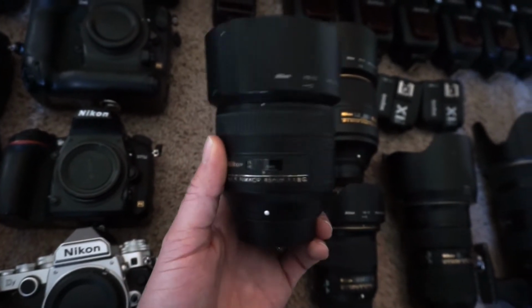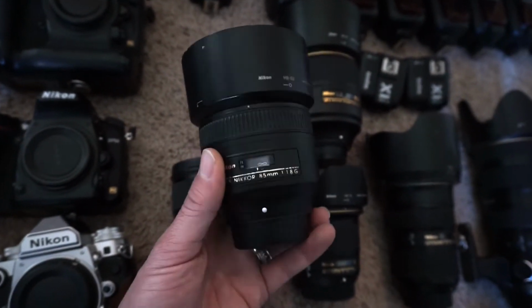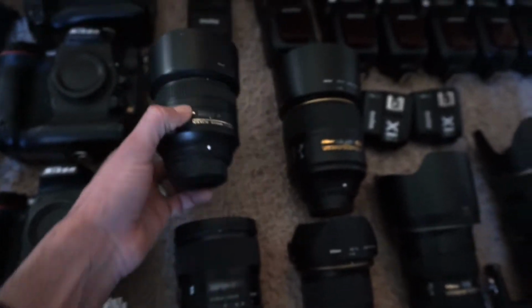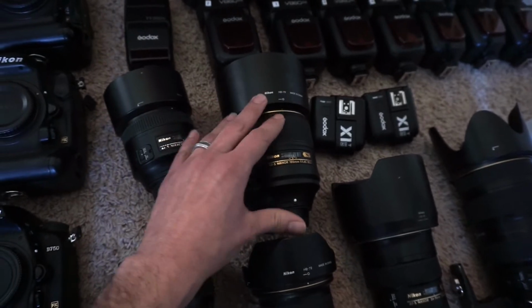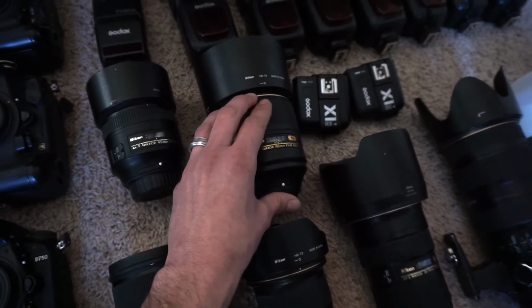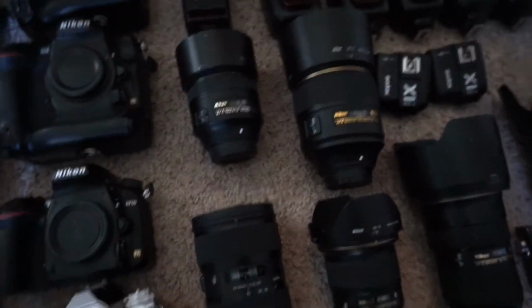So if you're on a budget, a budget wedding photographer or portrait photographer for that matter, this lens is absolutely amazing. But I don't use it much anymore simply because the 105 is far superior, but you're also paying about $1,500, $1,600 more for that lens than you are for this.